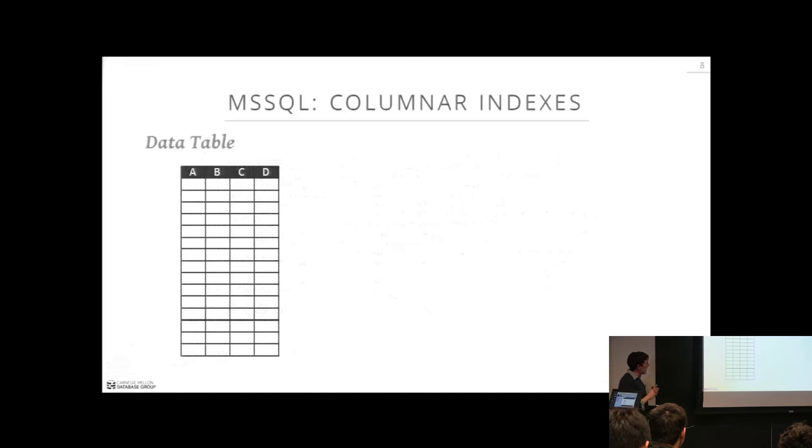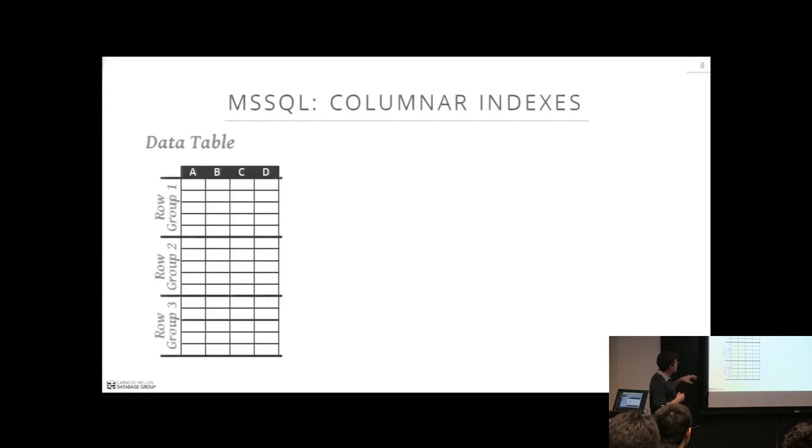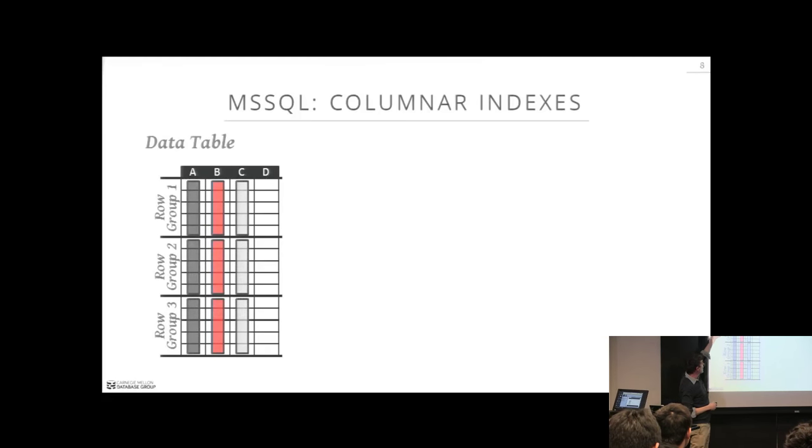So here's the outline of how it's going to work. We have our existing row store table, and the first thing we do to build out our columnar indexes is split the table up into row groups. Each row group has roughly 1 million tuples. Then for each row group, we take the values for a particular column within the row group and create a column segment.